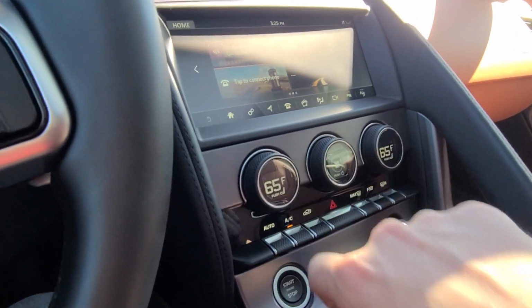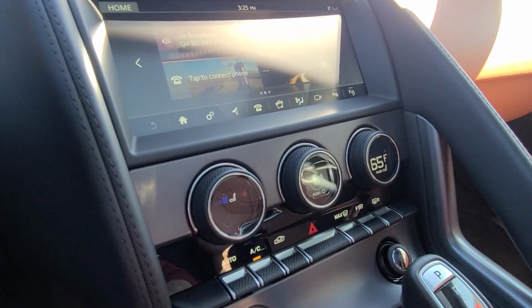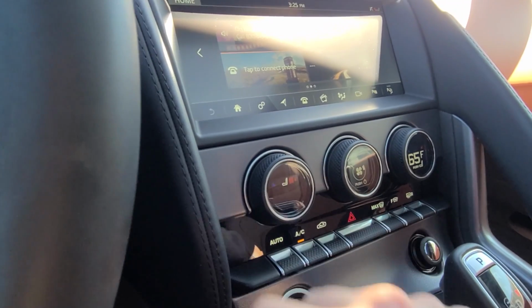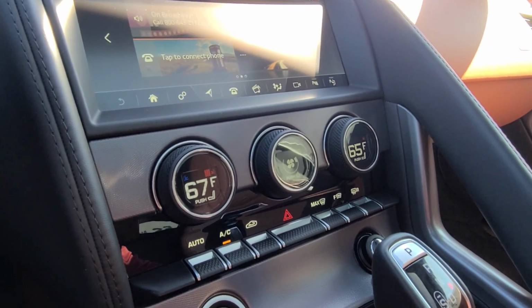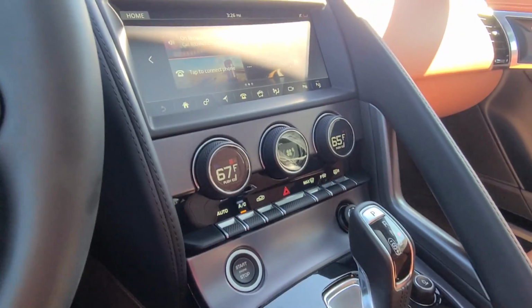However, if I push on this center dial, you will see your seat controls come on, and I can rotate to the left for your cooled seats and to the right for your heated seats. Very cool feature as well. It's nice that they've kind of consolidated those two features into one switch. I really like the way they've achieved that. Really cleans up the look.